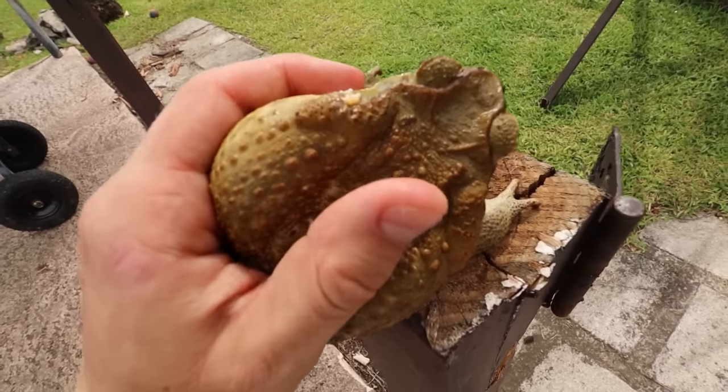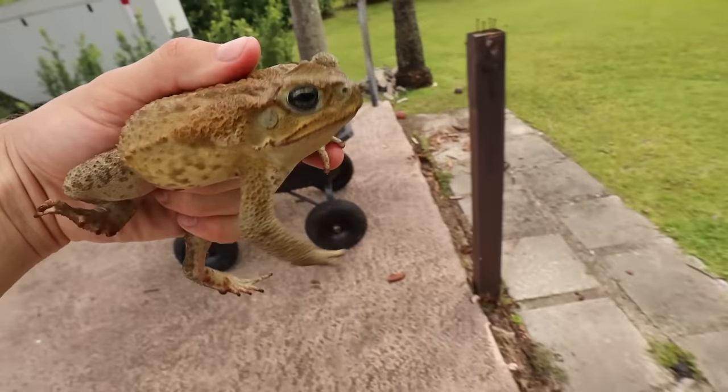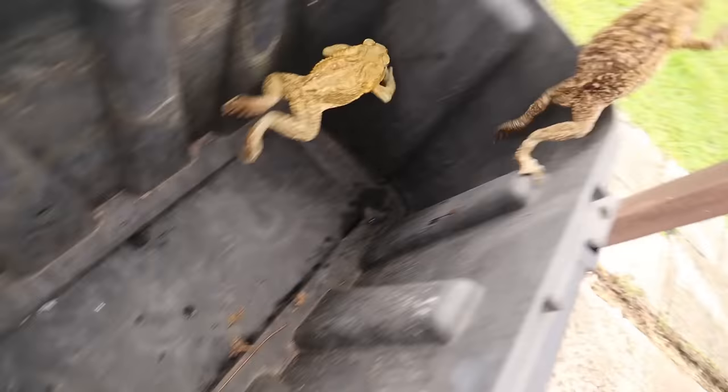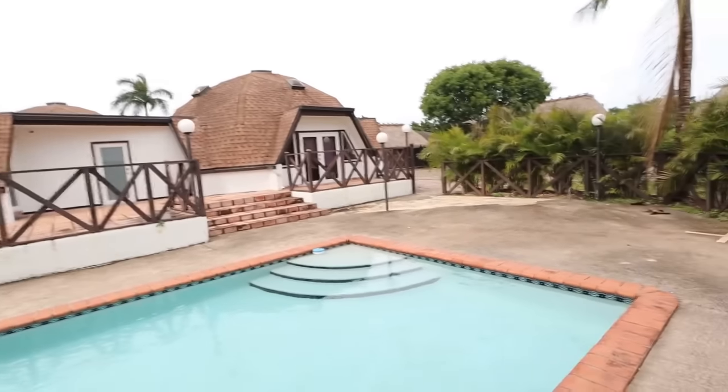Oh, look at all of that toxin. Now, I don't want to squeeze it too much. Definitely don't want to get this in my eye. So, buddy, we're going to put you in a bin now, okay? You're going to be okay. All right, buddy, here you go. You go in with the rest of your friends. Oh no, he's getting out, he's getting out. All right, buddy, you're in with your friends. Bye.